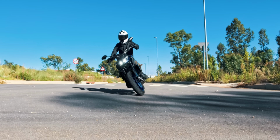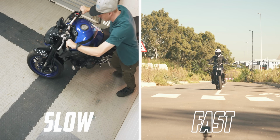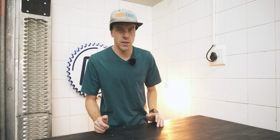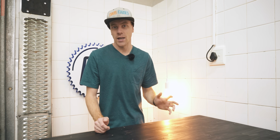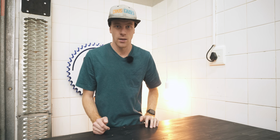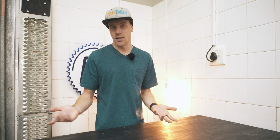This is because a motorcycle's steering behaves differently at different speeds, and the principle at higher speeds is called countersteering. The coolest thing about countersteering is that you don't have to be taught how to do it. You're already doing it whether you're conscious about it or not. If you haven't been riding all that long, you might just not have noticed yet.